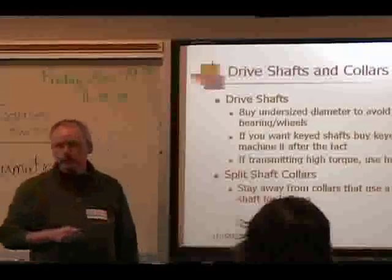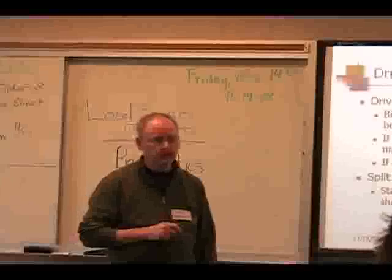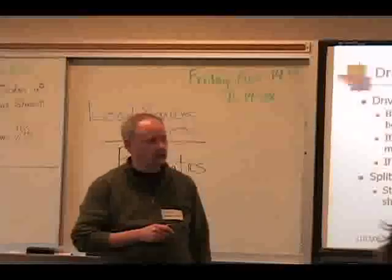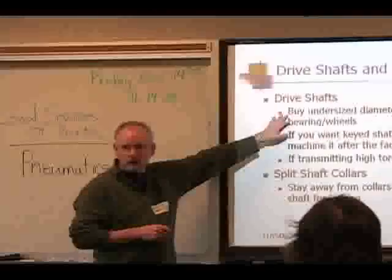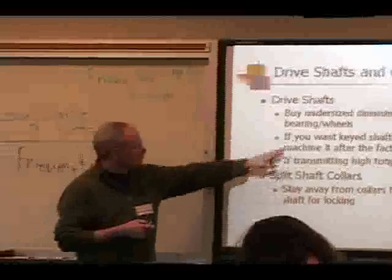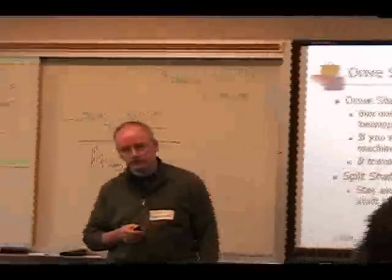My daughter in the back of the room, first year, we bought it at a nominal size, and she spent a whole day on a lathe sanding it down so she could get it on bearings because it just would not go. Buy it 5/1000ths undersized, and so you can get it on there and get it positioned. If you want keyed shaft, buy it as a keyed shaft.